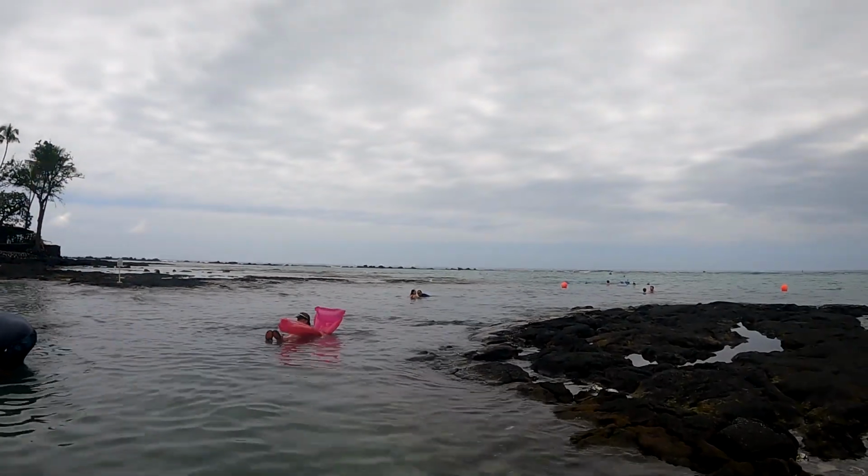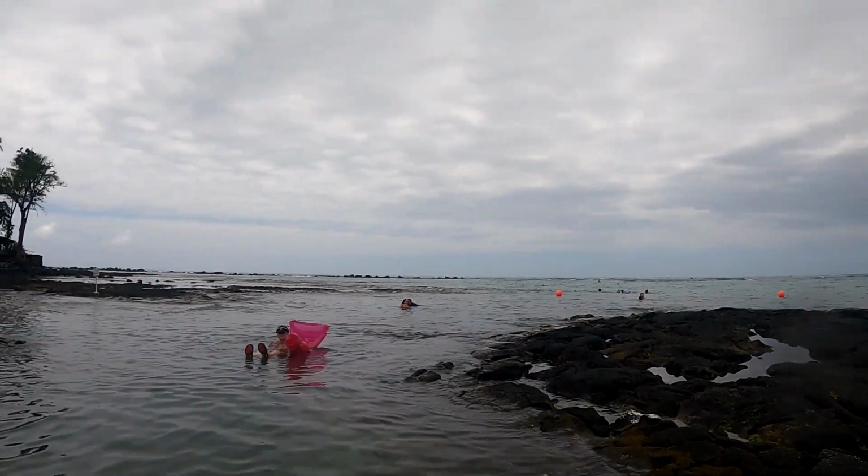Alright, we're here to go snorkeling and that's what we're going to do. Got my GoPro all set up with its water case on and I'm going to go see if I can find some turtles or some fish or a shark.